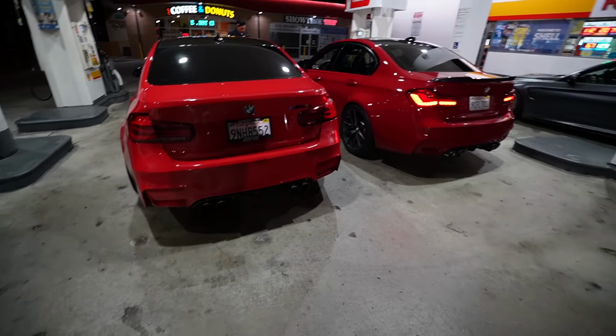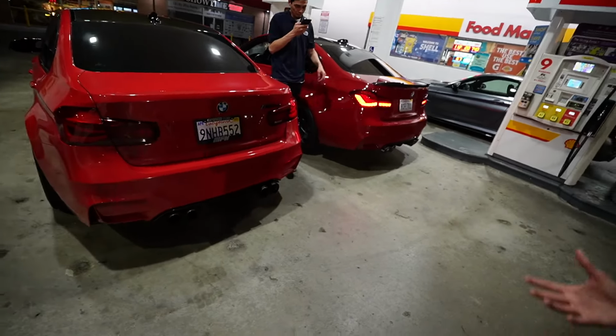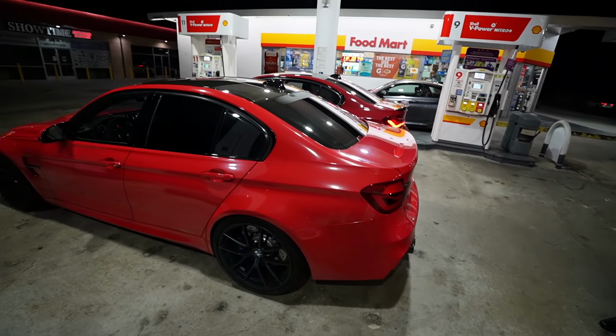Like, literally. This car used to be white. It's crazy. Are you gonna do the same taillights too? I might do the taillights. Those taillights are sick. The GTS style. I like the no wing. I know it looks clean, but it's way too expensive with the diffuser and everything else. Yeah. That looked good.